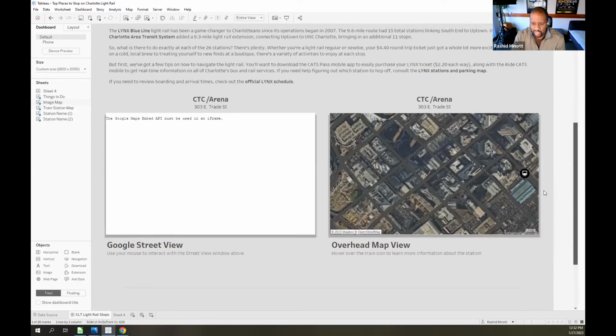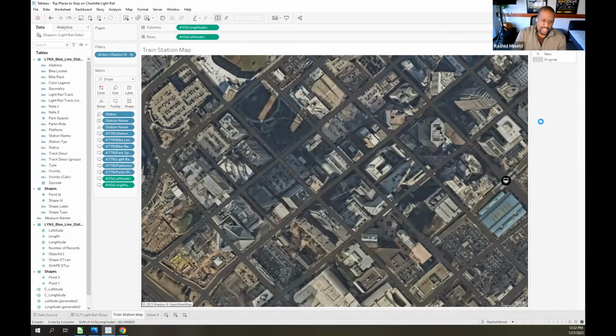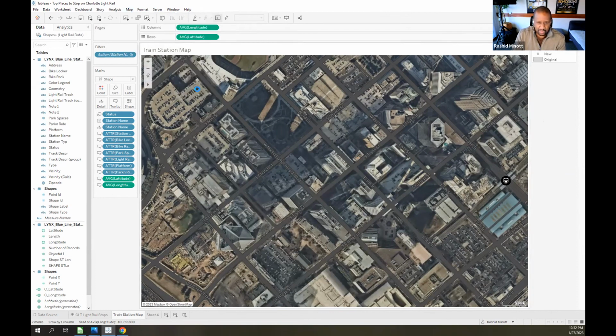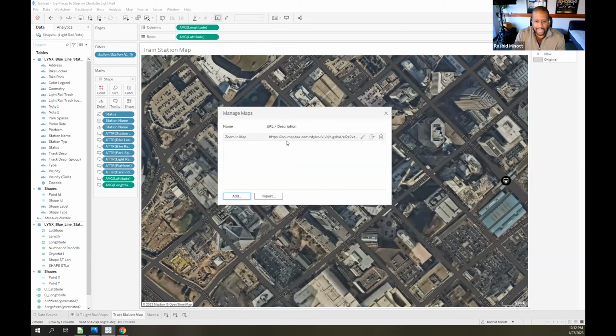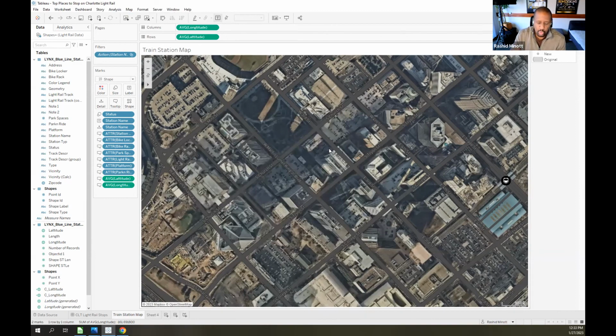Custom Mapbox integration, the thing I like about it, and probably even with the WMS integration, is that it lets you take maps a little bit further than the default maps in Tableau. If we go up here in the map, you're going to see it in background maps. I've got something called zoomed in map, because this is something that I did in Mapbox. If I go to manage maps, you're going to see that this was a custom map that I created in Mapbox, which allowed me to zoom in a way that I couldn't really do on some of the default maps in Tableau.